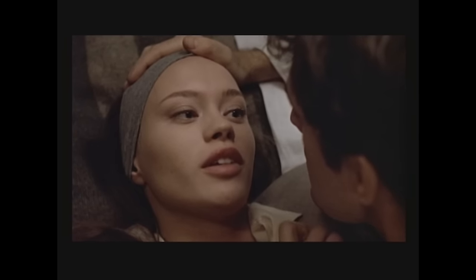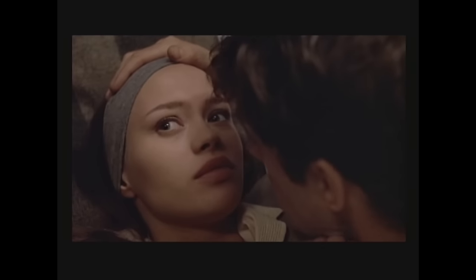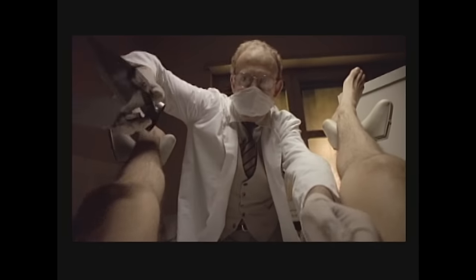You want to know what it is? Take a guess. What is it that she fears? You give up? It's penises. Yeah, she has penis phobia. I definitely never heard that one before. So he goes to the doctor to get his penis cut off.